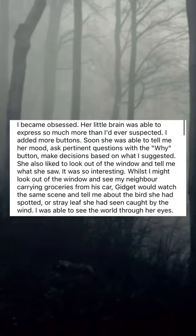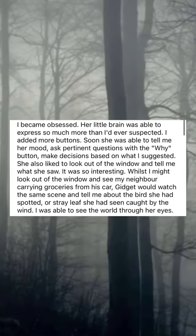She also liked to look out of the window and tell me what she saw. It was so interesting. Whilst I might look out of the window and see my neighbor carrying groceries from his car, Gidget would watch the same scene and tell me about the bird she had spotted, or stray leaf she had seen caught by the wind. I was able to see the world through her eyes.